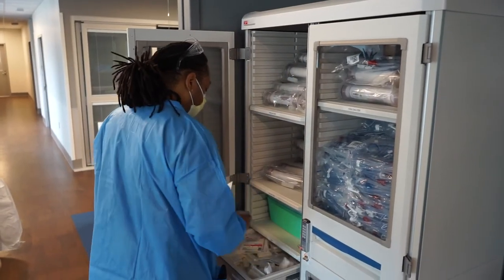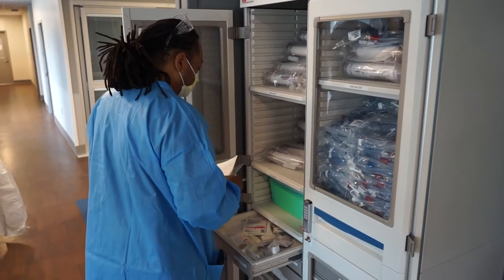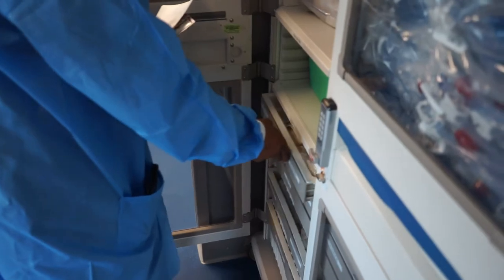Everything is working the way it's supposed to, which is a huge help. So you're not having delay in care. You're not having delays in making sure supplies are here. You're not having all these delays that sometimes we were restricted with across the street.